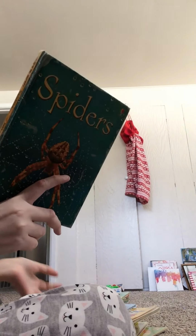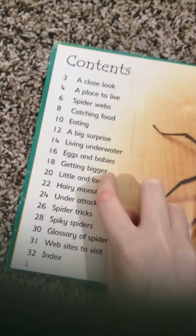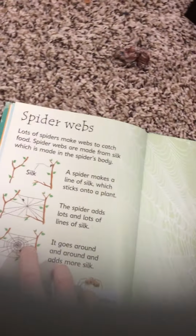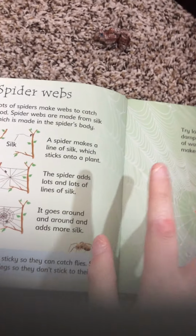This is again going to be super educational for homeschoolers or public school, because if you guys are doing a spider unit, this is again going to be super good for educational stuff. I actually forgot where I got this. But you get a table of contents, and then you can do a close look, which is really nice, of a spider, and then it's like a place to live, and so on. But these are very nice. This is gonna be very educational for maybe a kindergarten room or a homeschool.